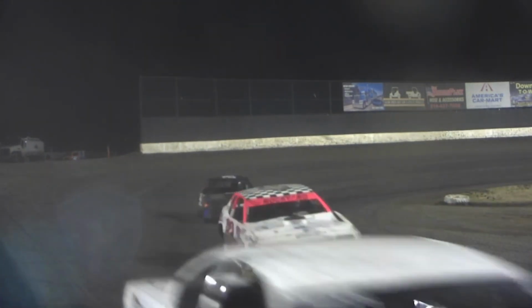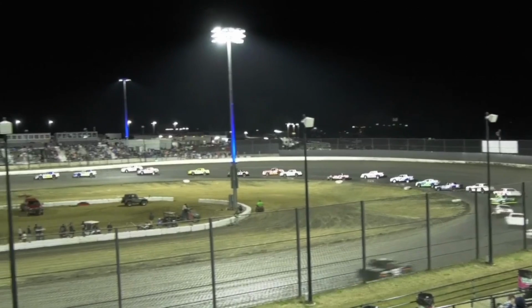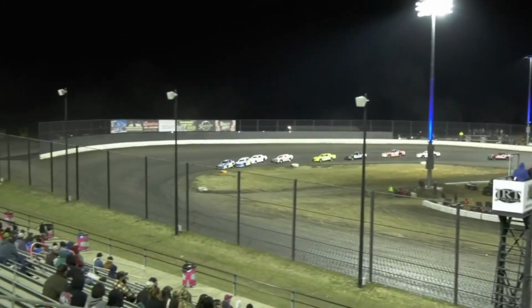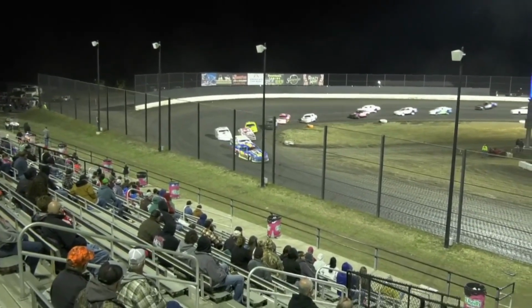Peyton Taylor going to jump to the top of the racetrack over in turns 1 and 2. Chargers are onto the back straightaway. Finds the bottom of turns 3 and 4. Up on the back bumper, the 822. Everybody chasing, though, the Wisconsin racer.